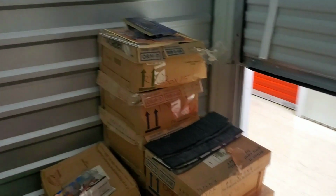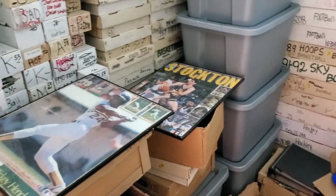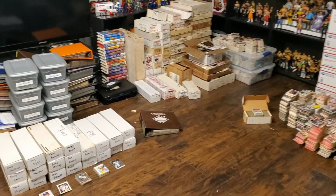Now what I'm going to do is cut to the house and show you some of the awesome cards that I found in the past couple of days. So here we go. Let's cut to the house. All right, guys, here we are. We're back at the house.